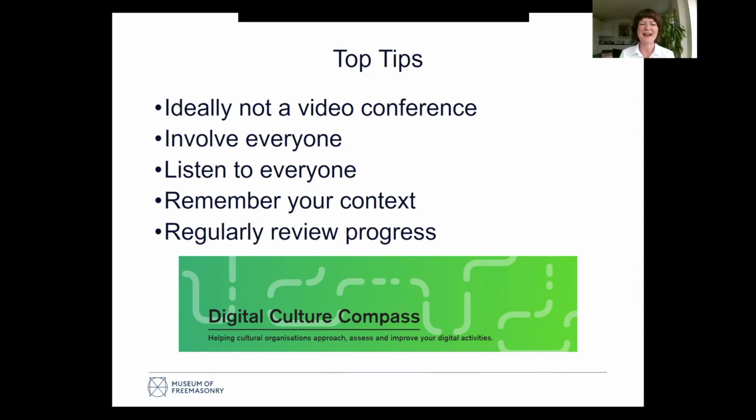Hello everyone, I'm Vicky Carroll. I've been the director of Museum of Freemasonry for 2.5 years. And as Louise touched on, one of our strategic priorities is to grow and diversify our audience. Up until now, our focus has been on our physical audience, and we've used digital technology successfully to raise awareness of the museum and drive footfall. This year, I wanted to look more broadly and systematically at how we can use digital to support all of our strategic aims. I concluded that we needed a digital strategy which would mesh with our overarching organisational strategy.